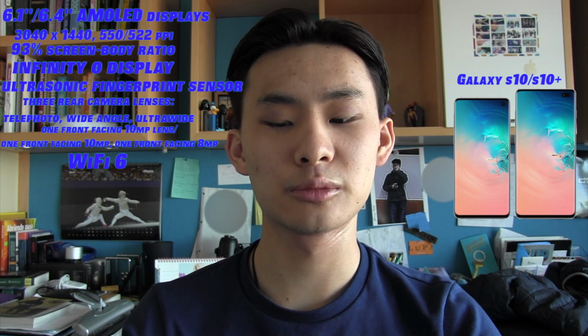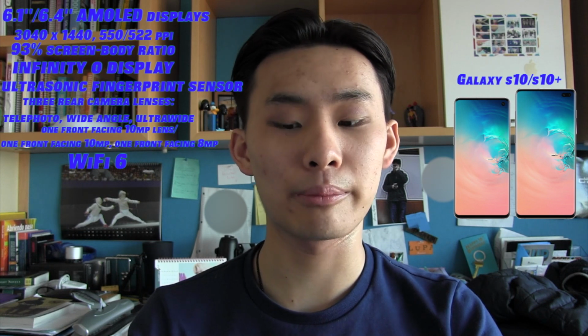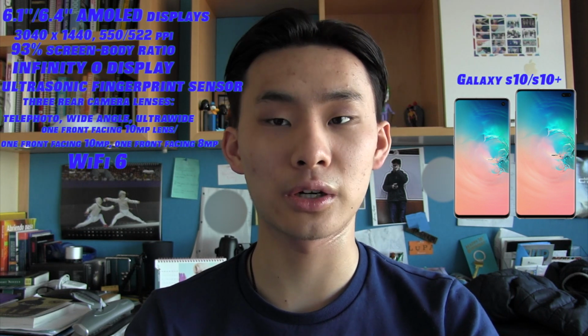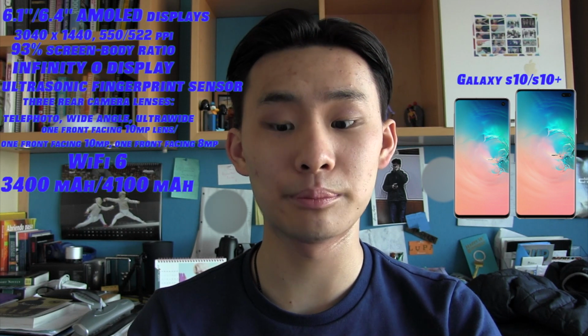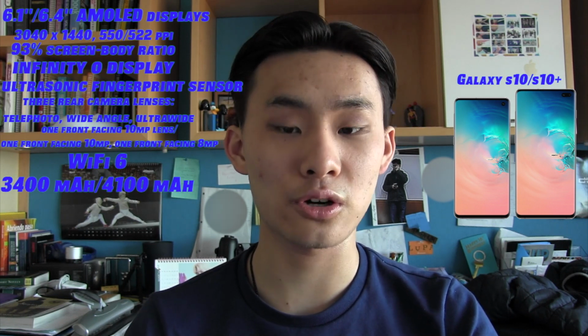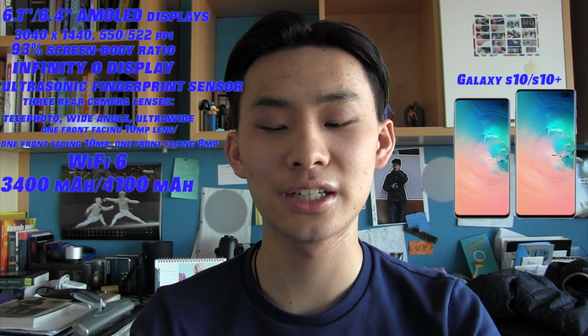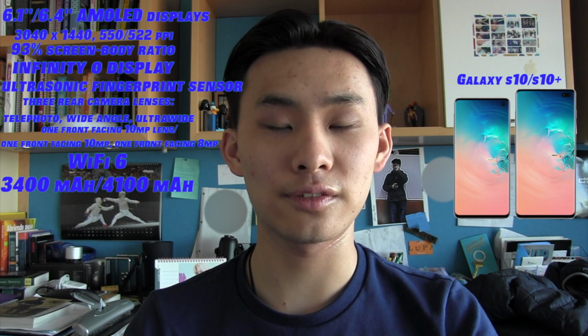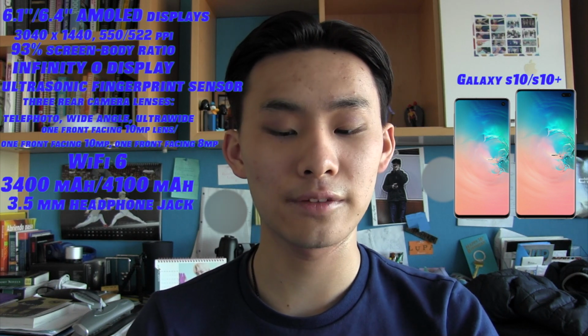Furthermore, the battery capability on this smartphone is somehow larger than last year's, despite having a larger screen real estate and still being super thin. So you have a 3400 milliamp hour battery on the Galaxy S10 and a 4100 milliamp hour battery on the Galaxy S10 Plus. That's really big. You also have fast wireless charging 2.0, which is 27 to 36% faster. This is also officially one of the last flagship smartphones that will use the 3.5 millimeter headphone jack.